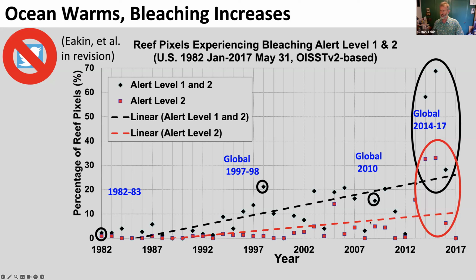level 2 conditions. And then you look at 2014 to 2017, whether you're looking at the total event or each of the years separately, much more impact, very dramatic event. Plus, it was the first time that we've had a multi-year global bleaching event.